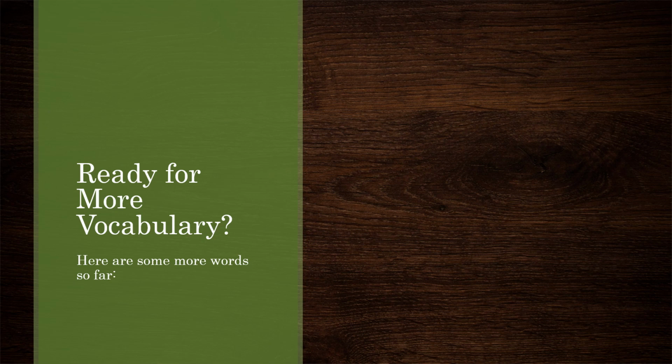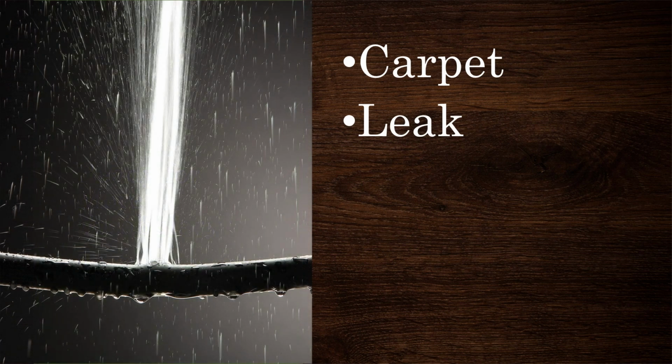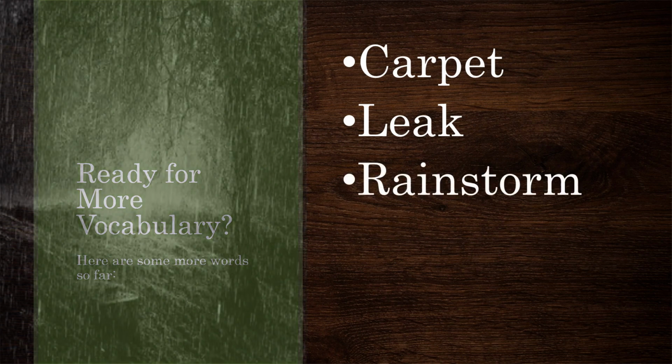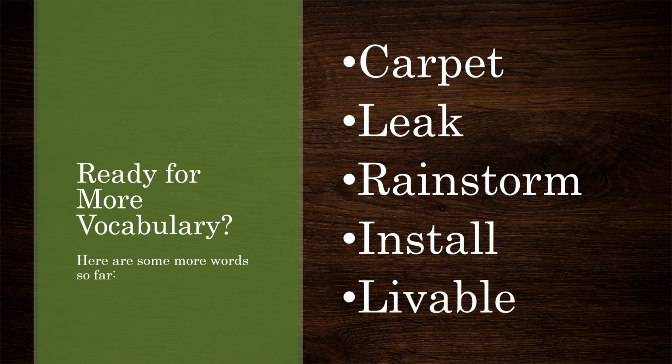Here's some more vocabulary. Carpet, leak, rainstorm, install, livable.